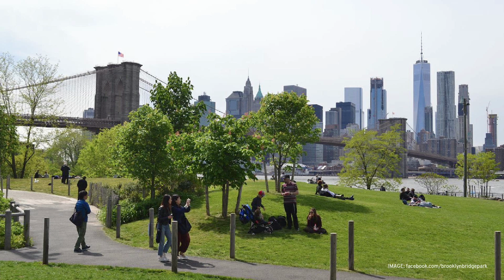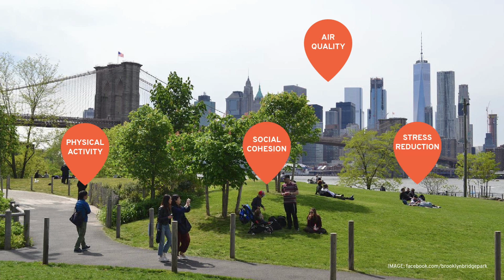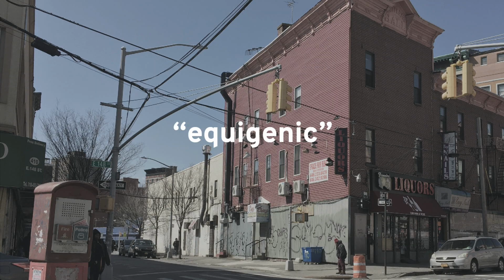I think most of us city dwellers would agree that our parks are an integral part of the city. But some may not realize that urban green spaces are actually critical to neighborhood health. Research shows that access to green space in cities may contribute to diverse health benefits, including improved air quality, greater physical activity, stress reduction, and social cohesion. There's also evidence that urban green space may be equigenic, which means the connection between the health benefits and access to green space may be strongest among lower socioeconomic groups.